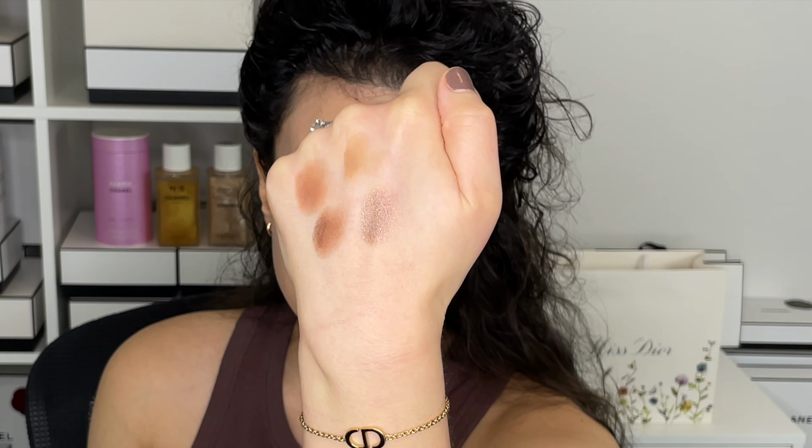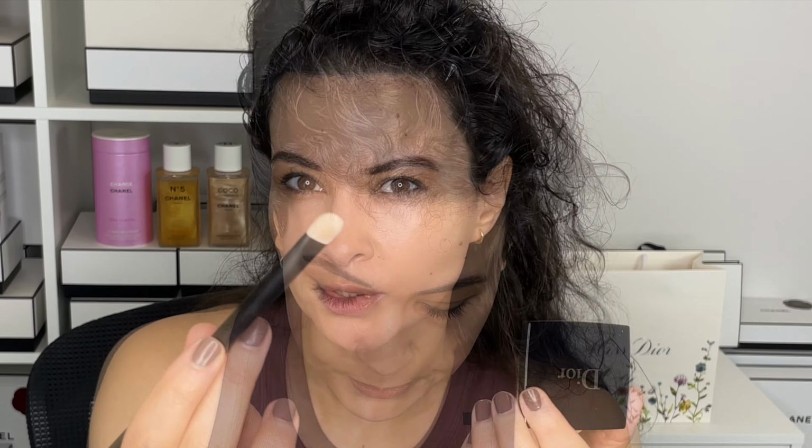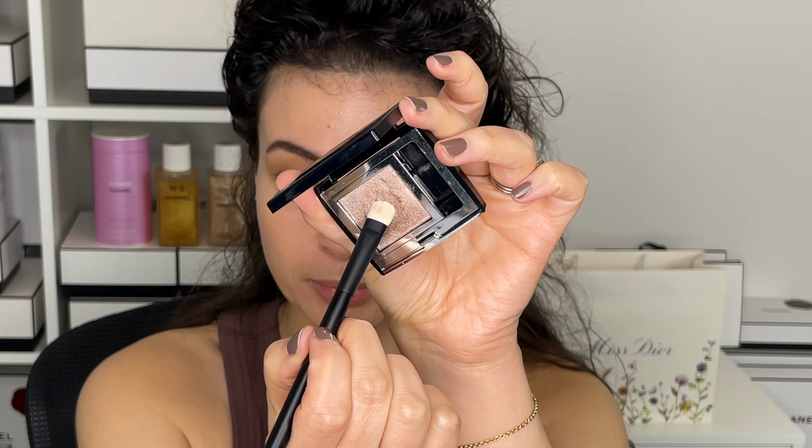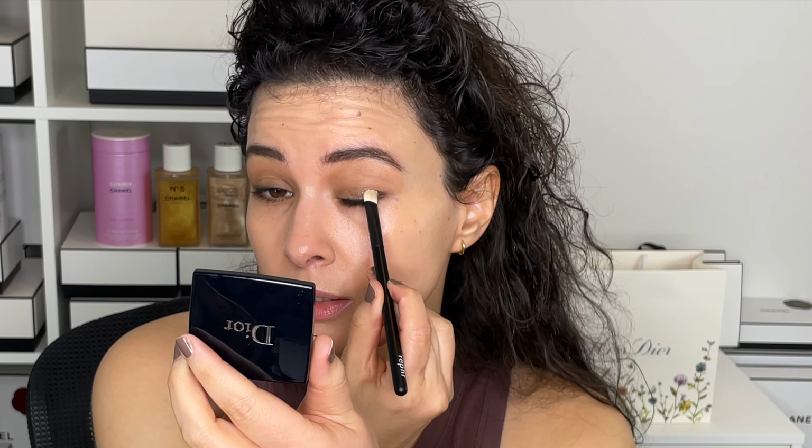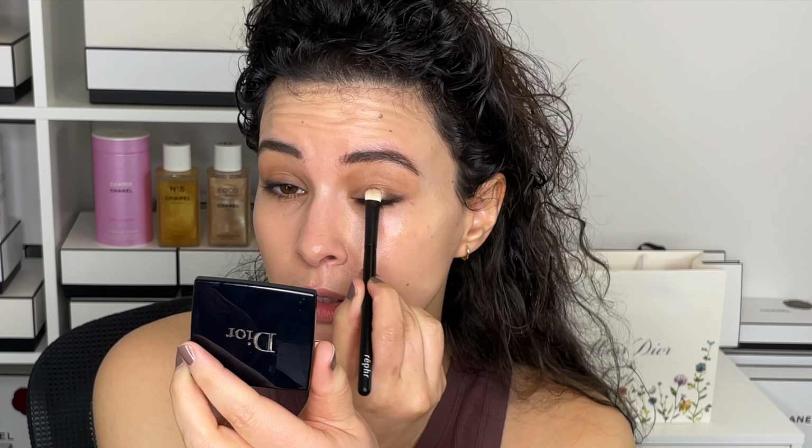Sometimes I wear it on its own with tons of mascara. Ugh, it's like taupey, neutral. It catches the light. It's so pretty. So I think I'm going to put some of that on the eye here. Using the Refer 02, I'm just going to pack some of this on the lid. So I did do the foundation here, so I'm just tapping off some of that because I don't want any fallout. Just going to tap it here and a little bit on top of that darker color.